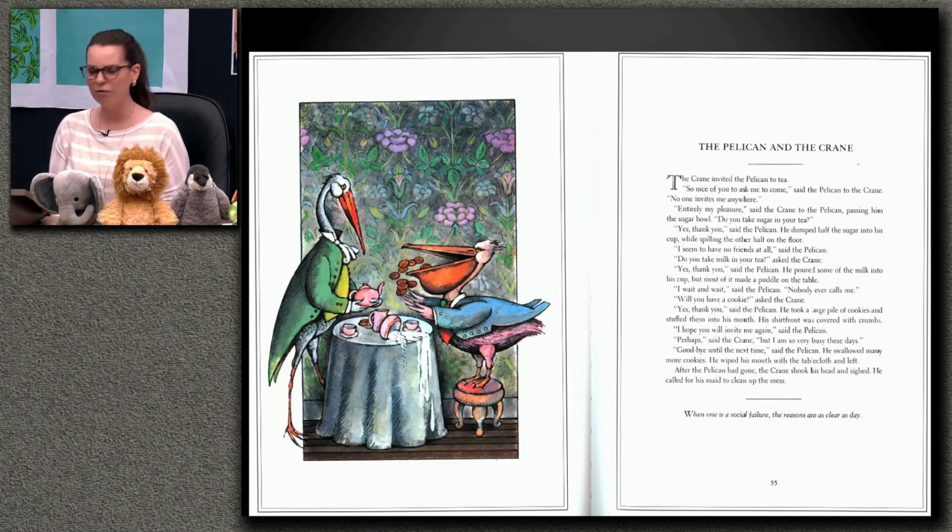"I seem to have no friends at all," said the pelican. "Do you take milk in your tea?" asked the crane. "Yes, thank you," said the pelican. He poured some of the milk into his cup, but most of it made a puddle on the table. "I wait and wait," said the pelican. "Nobody ever calls me." "Will you have a cookie?" asked the crane. "Yes, thank you," said the pelican. He took a large pile of cookies and stuffed them into his mouth. His shirt front was covered with crumbs.